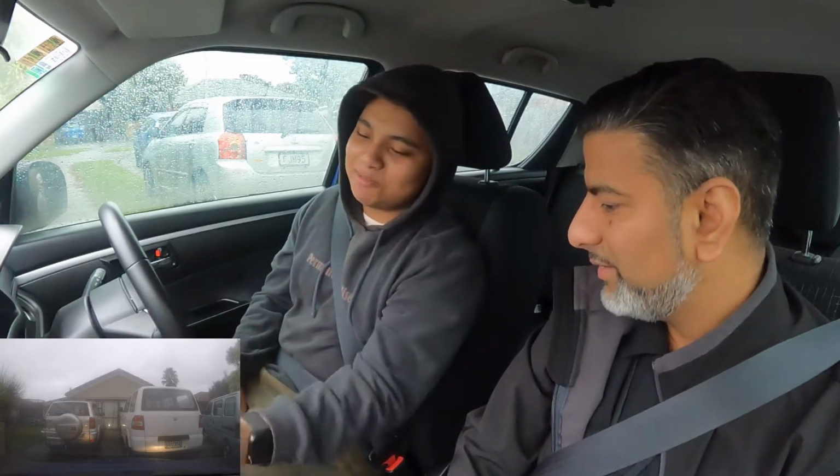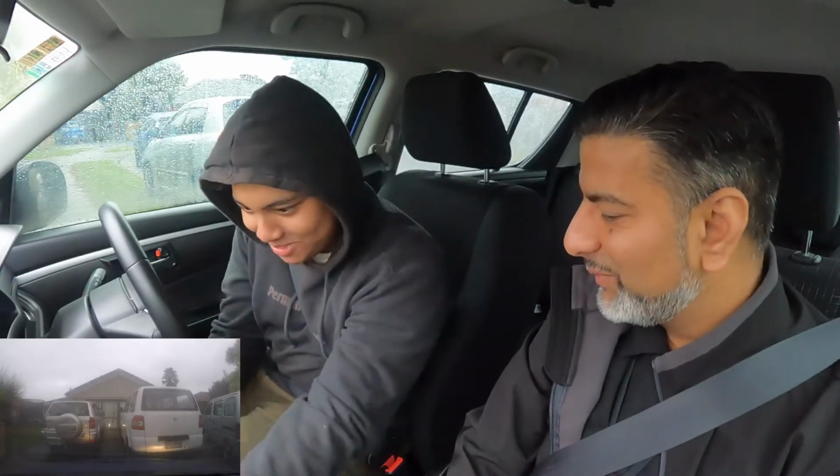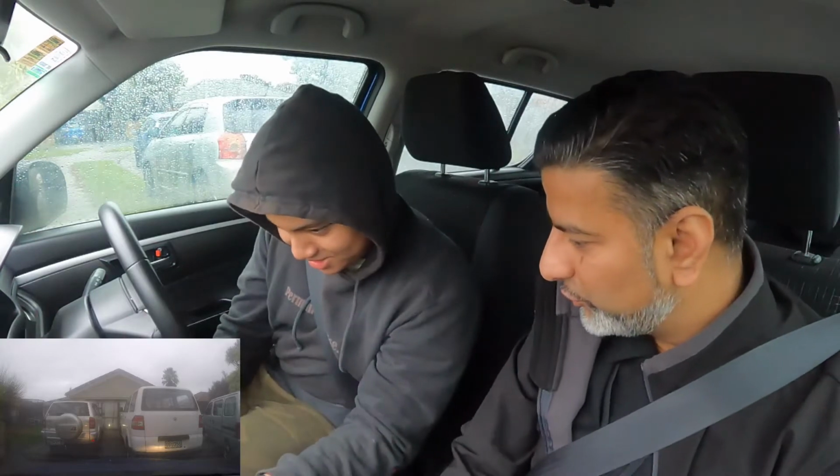What Mum normally does is she puts it on hot, and Dad normally puts it on cold. So I'll do what Mum does. To turn the air conditioning on, first you'll need to turn the fan dial on.